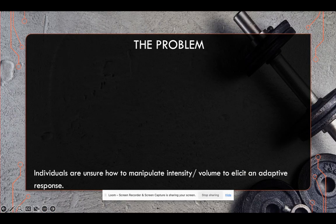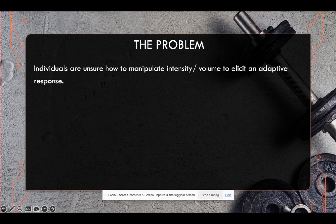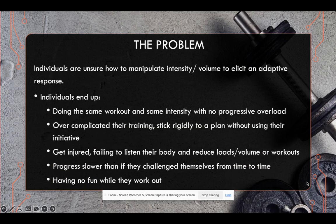Now, the major problem that we come up against when working with clients, or at least I often see, is that people are unsure how to manipulate intensity and volume to elicit that adaptive response. They end up doing the same workouts all the time. They end up with the same intensity and there's no progressive overload. They just think, okay, I've got my workout plan, I'm lifting at X percentage of one rep max, I'm just going to keep doing it week in, week out.